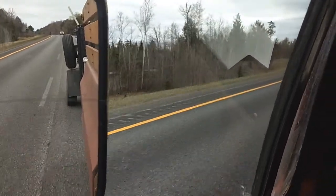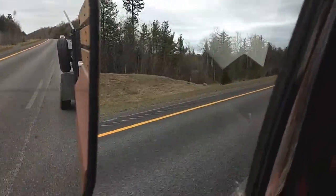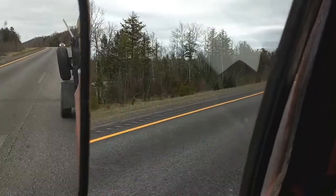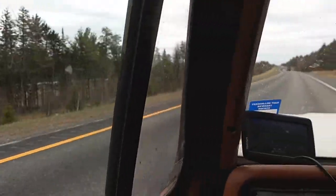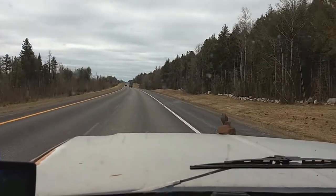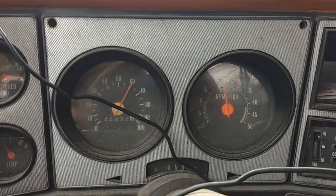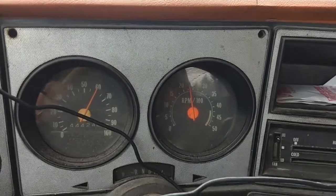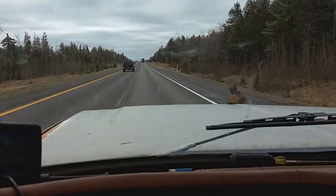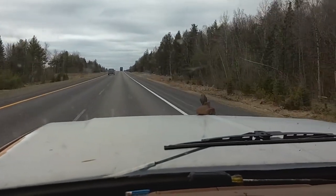Trailer wheels got a little bow to them. I think we probably got the heaviest load in this little trailer that I've ever had. Anything over, get close to 60, starts wiggling around a little bit. Speed limit's 75 up here. No way I'm doing that. I don't even do that in this truck empty.